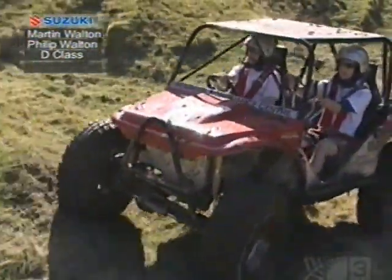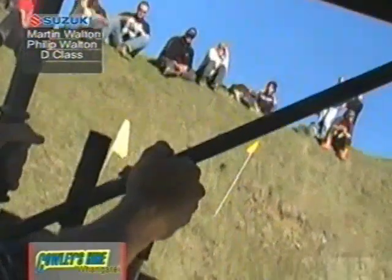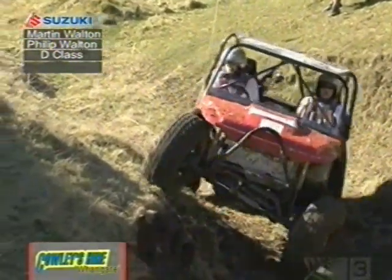Moving from the left-hand side to the right-hand side, so Martin could be in for it a bit with his son driving. Well, if he can drive on the right-hand side like he can on the left-hand side, he'll be a hard little man to beat. I believe so, and they've got good trucks.